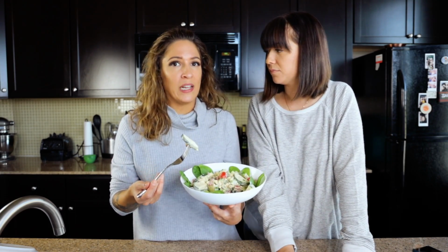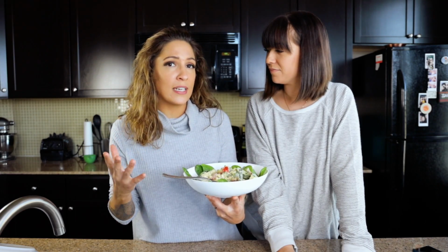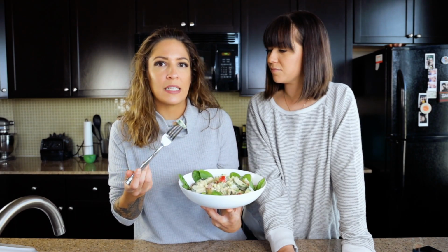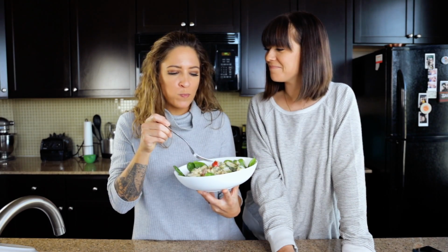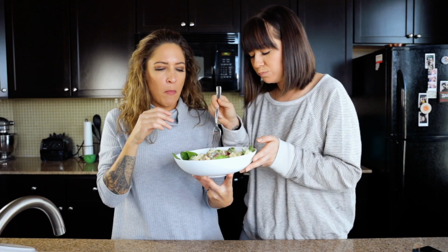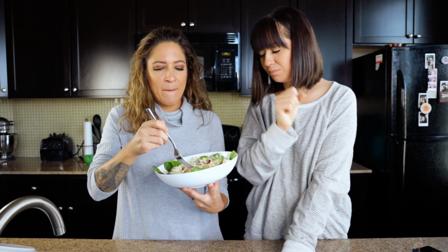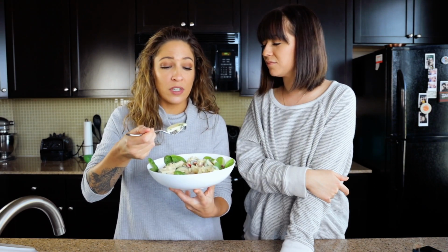I always talk about balance. You can enjoy healthy foods, and you can also balance out whatever diet it is that you have with adding some raw, healthy, nutrient-dense recipes every now and then. I know, this is so good. God, it's so good. Every single time I have this, I'm always so shook by how delicious it is.